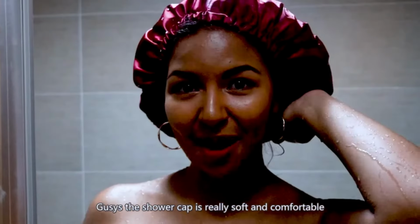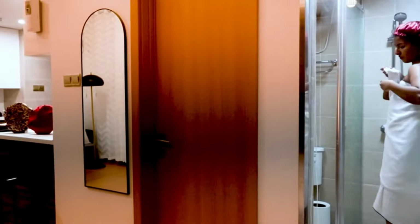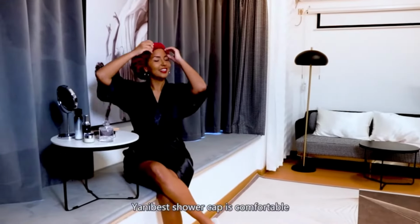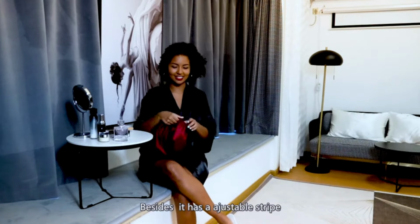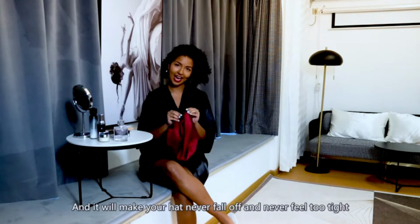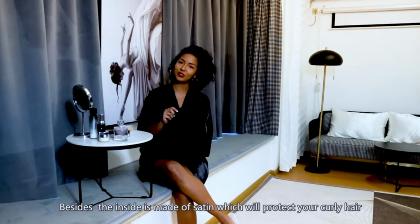Guys, this shower cap is incredibly soft and comfortable, and I will tell you a secret a moment later. Yeneda shower cap is comfortable, it doesn't make you feel too hot. Besides, it has an adjustable strap, which is very unique, and it will make your hat never fall off and never feel too tight. Besides, the inside is made of satin, which will protect your curly hair.